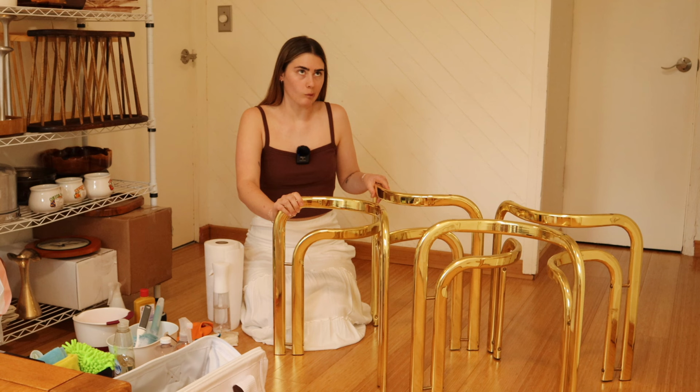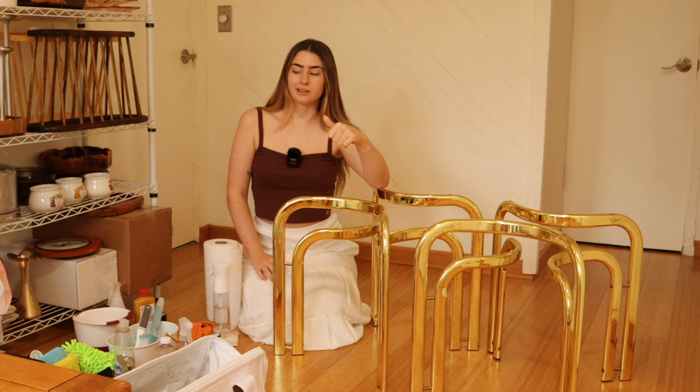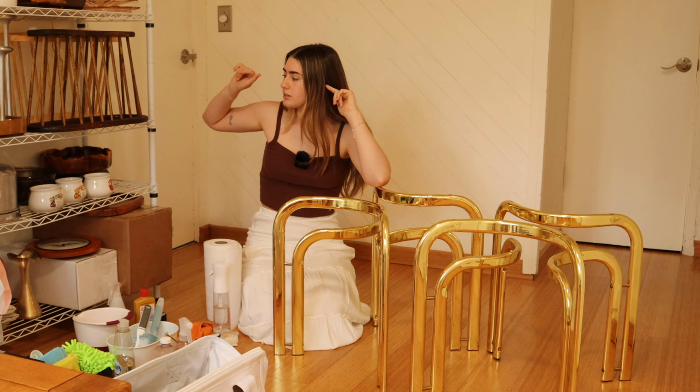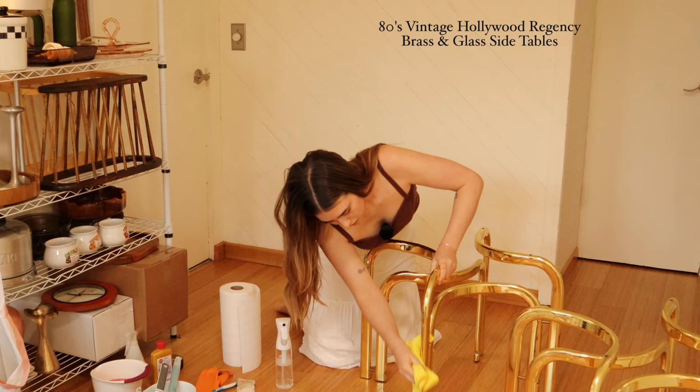I finished my two tables that didn't need to be refinished last night, so those are ready to be styled and listed. And then I'm gonna get through as much of this shelf as I can, because probably 90% of the stuff on here has not been listed. And I'm very excited because this stuff is so cute, so cute. So I'm gonna start with these. This is doing a pretty good job. I think this is really all that was necessary.